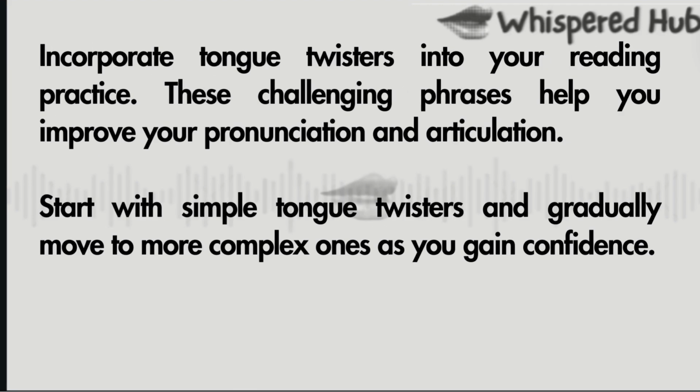Incorporate tongue twisters into your reading practice. These challenging phrases help you improve your pronunciation and articulation. Start with simple tongue twisters and gradually move to more complex ones as you gain confidence.